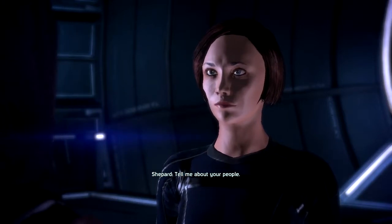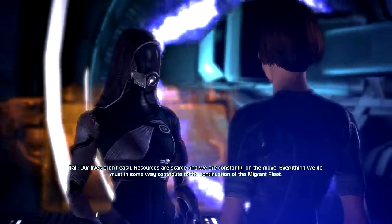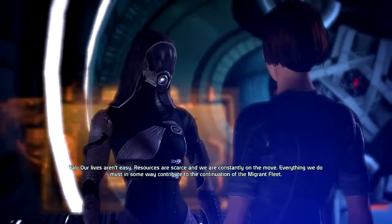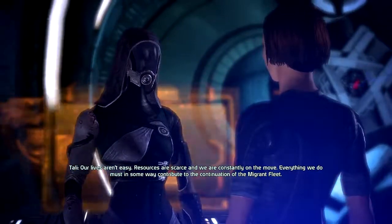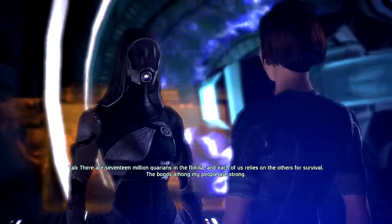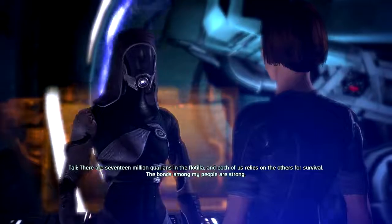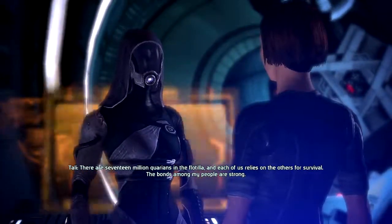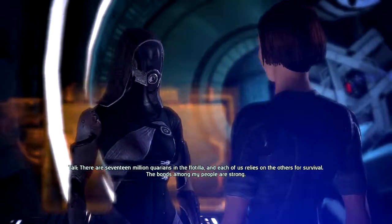Tell me about your people. Our lives aren't easy. Resources are scarce, and we are constantly on the move. Everything we do must in some way contribute to the continuation of the migrant fleet. There are 17 million Quarians in the flotilla. Million. And each of us relies on the others for survival. The bonds among my people are strong.